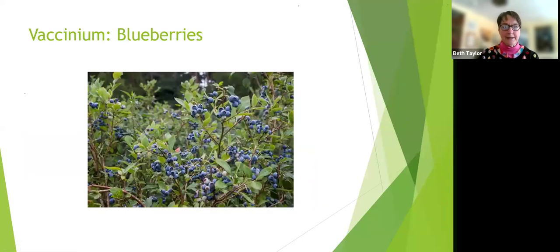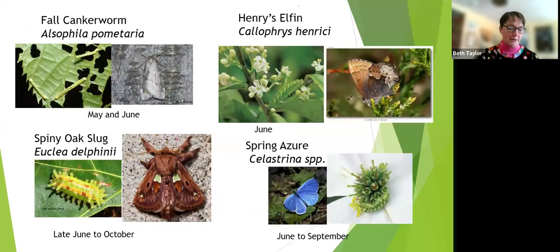And I think this was my last host plant. So blueberries, remember, they are one of the top keystone species. Most of us that grow them don't have any success getting blueberries because everything eats the blueberries, but you're supporting the system, right? So 217 species in the United States.